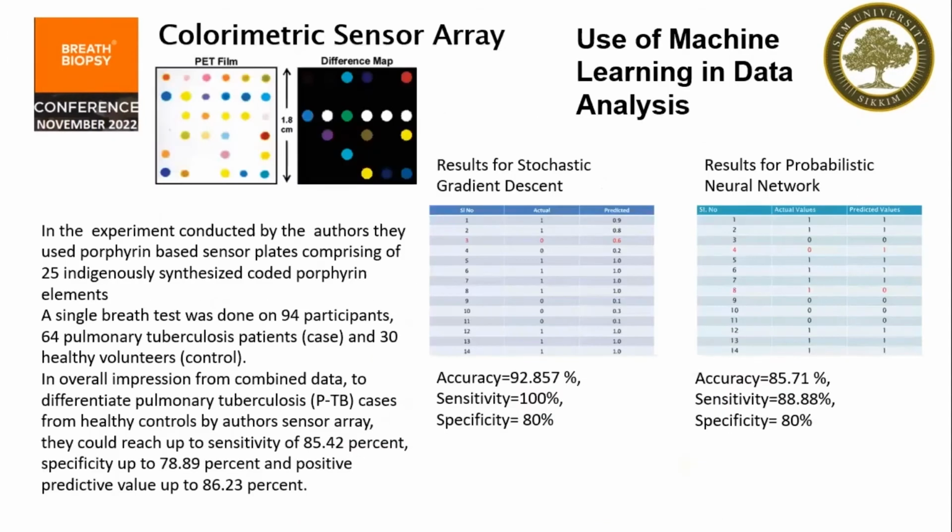In our study, we have used 25 indigenously synthesized porphyrin elements with different metal atoms in them, with 94 participants, where 64 were tuberculosis patients and 30 were healthy volunteers. The overall impression from the combined data, to distinguish PTB cases from healthy controls, shows in a normal statistical calculation that we found 85.42% specificity, 78.89% sensitivity, and a positive predictive value of up to 86%. Here we can see that if we employ machine learning or AI, artificial intelligence, the accuracy, sensitivity, and specificity largely increase.